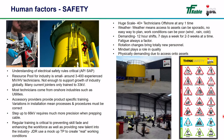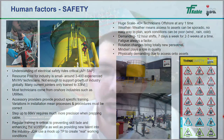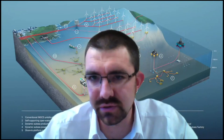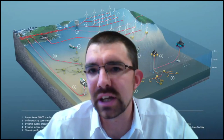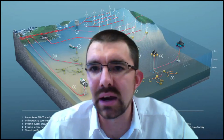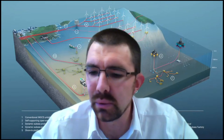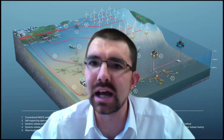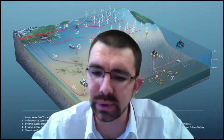We talk about safety, and that also comes down to the environment they're working in as well, and their mindset. When they're working 12-hour shifts, 7 days a week, for periods of 2 to 3 weeks, this is a long period of time where they have to focus, and we're expecting them to be at their optimum all that time, which is why it's so important to make sure that they get adequate rest and they understand what it is that they've got to do and when they've got to do it.